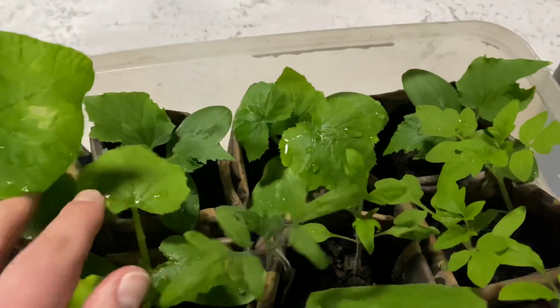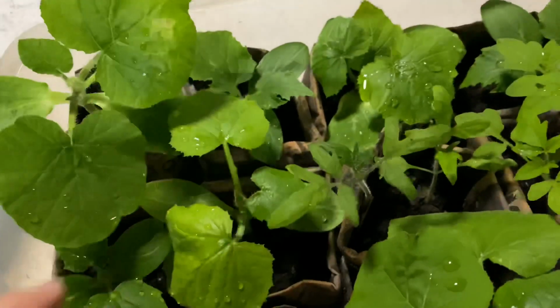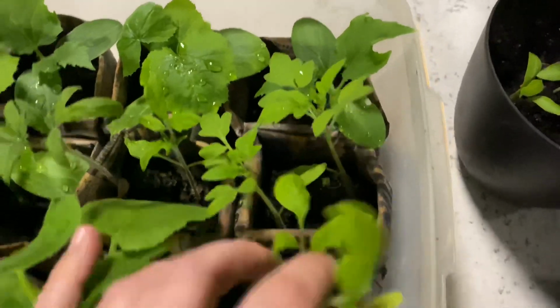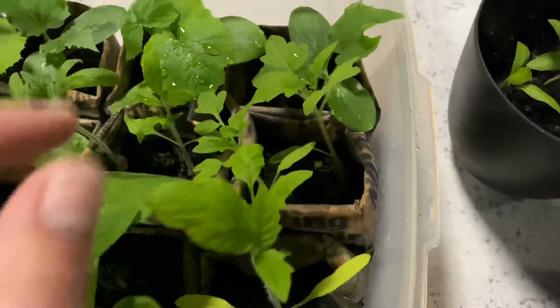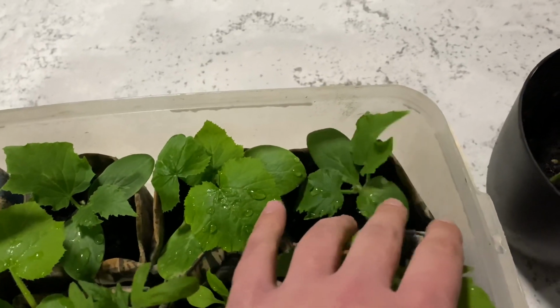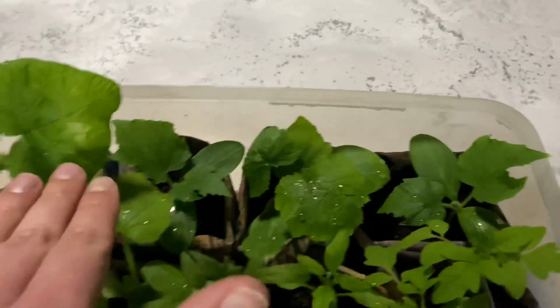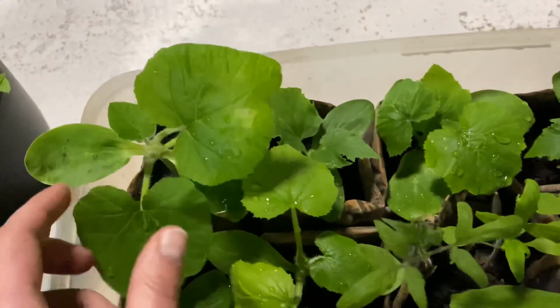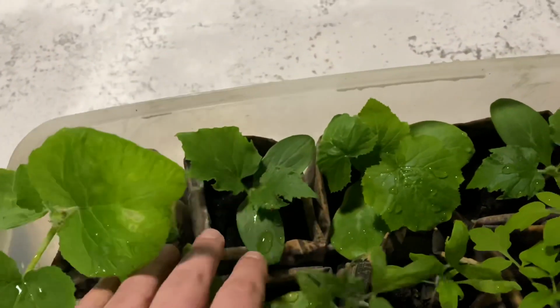This year I planted my seeds and, rookie mistake, did not label my pots. So I just know in general that this is a tomato and this is tomatoes. And these are zucchini and cucumbers and pumpkins. Now which one is which, I'm not completely sure, but we'll see, right?